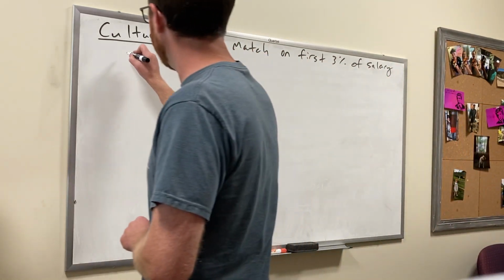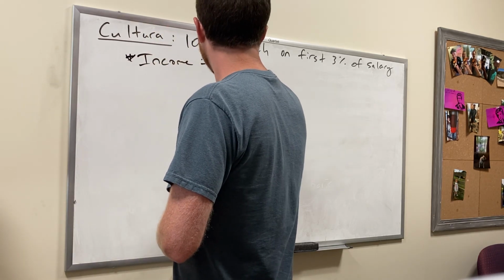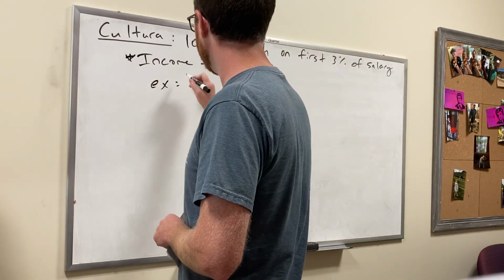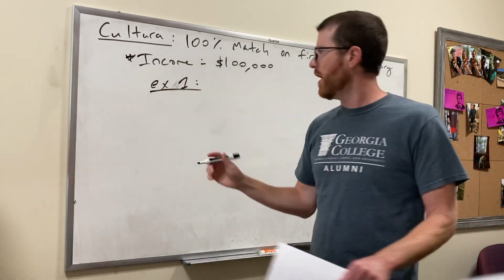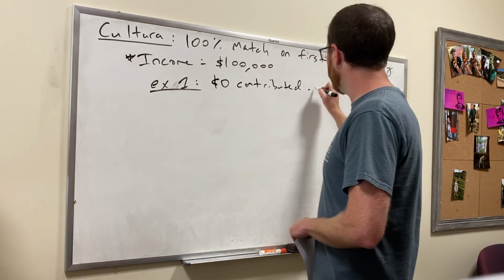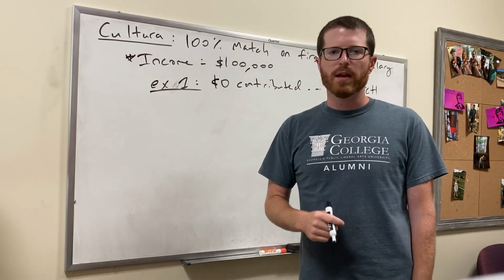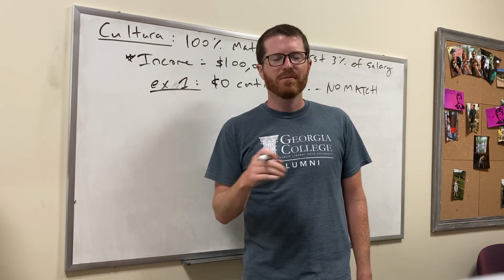So, just to make the math simple here, let's imagine you have an income of $100,000, a nice easy number for us to work with. The way this works is if you contribute $0, so you do not set up a 401k contribution at all, then you will receive no match. The 401k match only works if you put money into the 401k. That word match there refers to your contributions. And that's usually how it is.